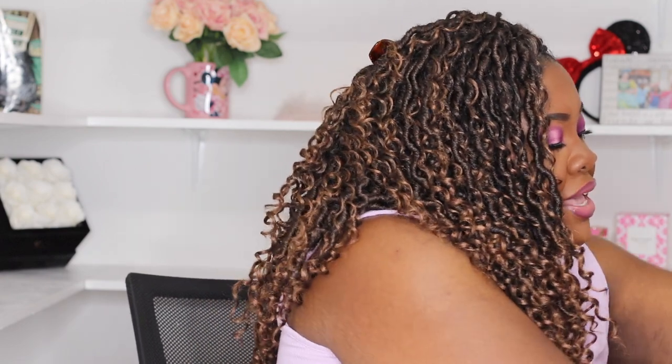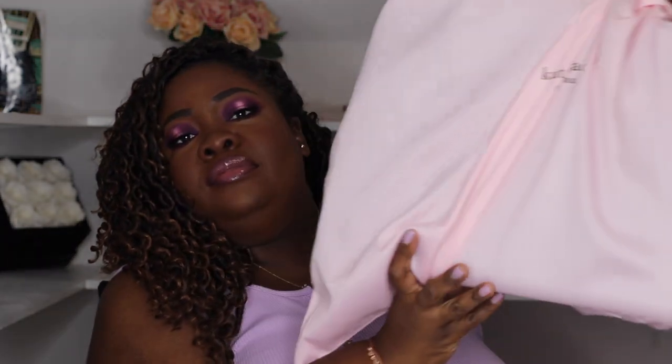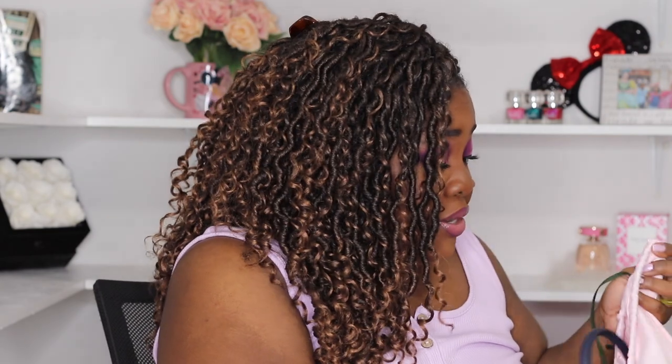I really have a hard time getting rid of these bags. I will keep them forever, but I love the bags. And then of course you get your pink dust jacket. So super cute, says Kate Spade. And the one thing I don't like about, I don't mind buying the Kate Spades online or any other brand online, but you don't get the dust jacket. And I just feel like that's a part of the experience. So I'm just happy to get one.